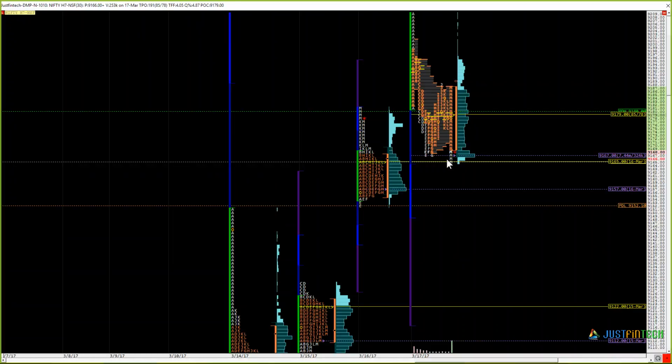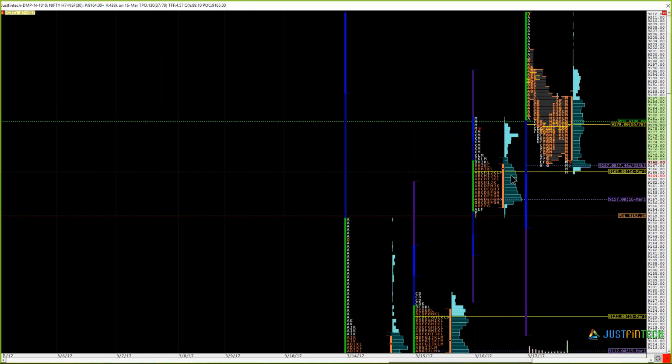Finally, we get a spike down into the point of control of previous day. So a level to watch again. Need to see what happens when it trades there, either today or tomorrow or whenever. Huge volume coming in into this spike bar. So last half an hour, huge volume was traded.